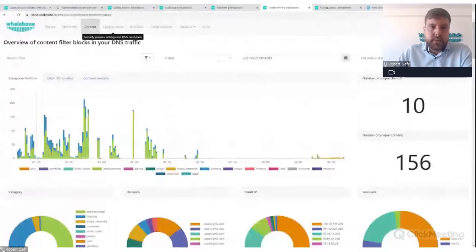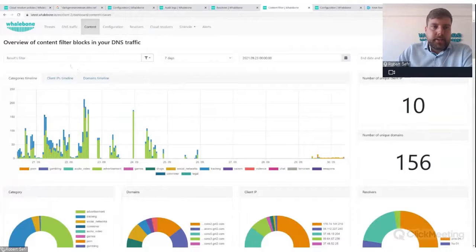Let's get to the content filtering dashboard, right? Besides the threats and the DNS traffic here, which we have seen, we have also added a content filtering dashboard, which is not yet released. We are not 100% happy with all the testing, so we are finishing this. On the other hand, there's not much left. I guess it's a matter of weeks before we release it to the customers and to you. Anyone who has the content filtering add-on active and licensed will have it available.